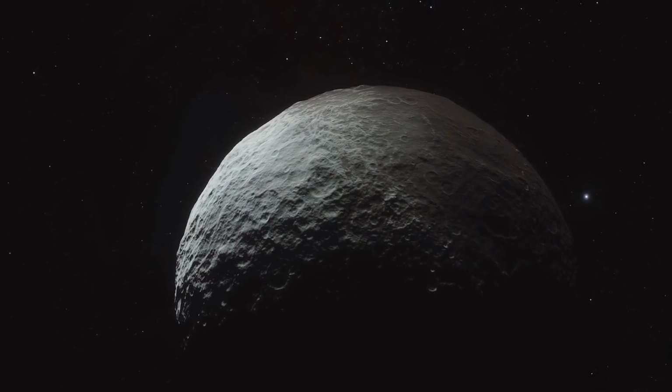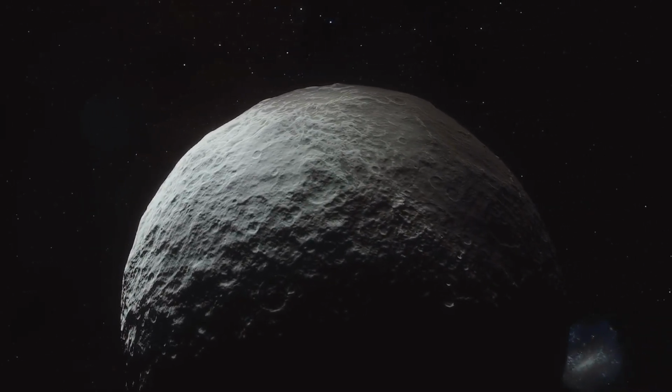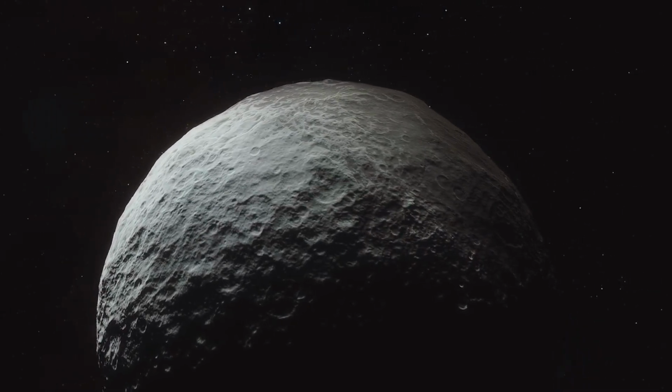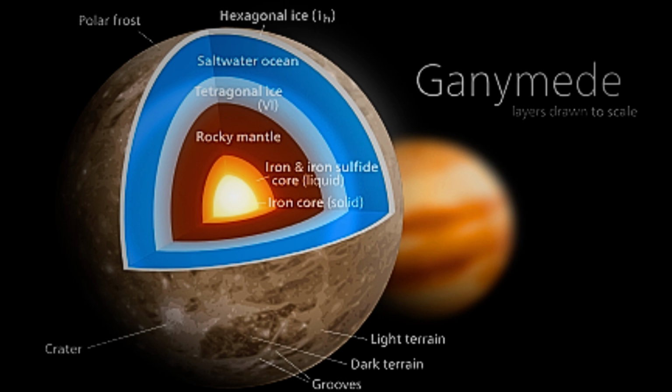Apart from the planets, our solar system also consists of numerous moons orbiting around them. For instance, Earth has our moon, while Jupiter has a system of over 70 moons, including Ganymede, the largest moon in the solar system. These moons vary in size, composition, and geological activity.